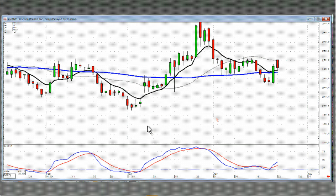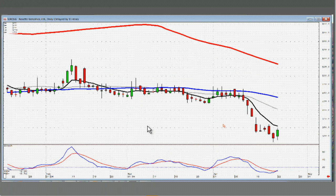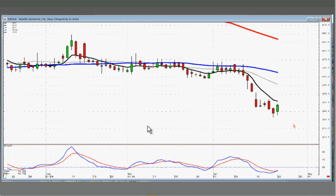Let's see, what is this? Rose Drilling? Rosetta Genomics. Okay. Another one that I wouldn't be in until you see a buy signal. Right now, that's just an up day and a downtrend.